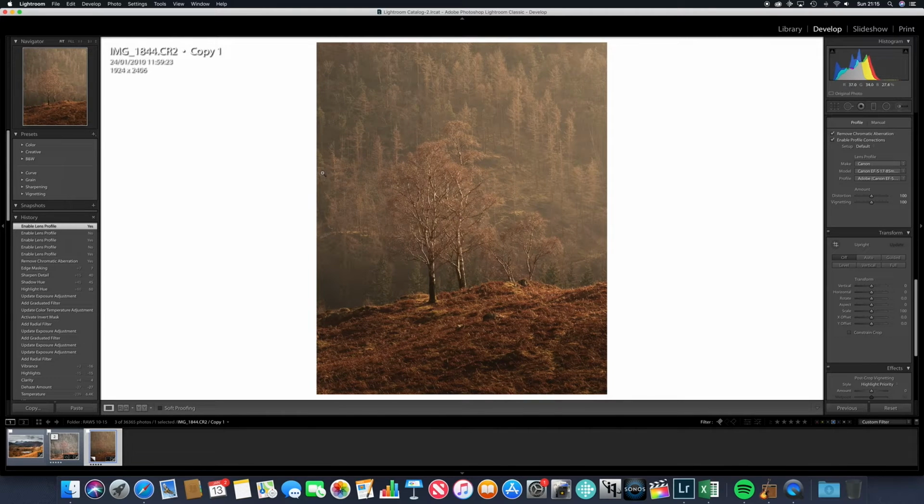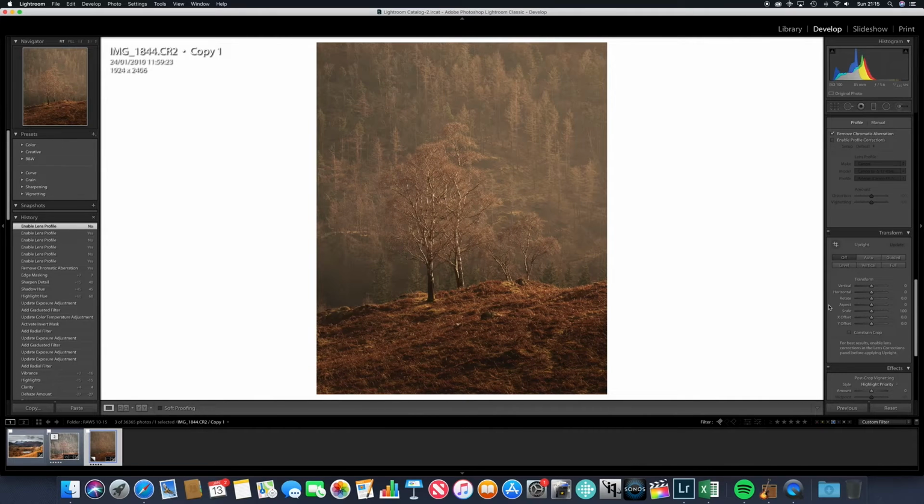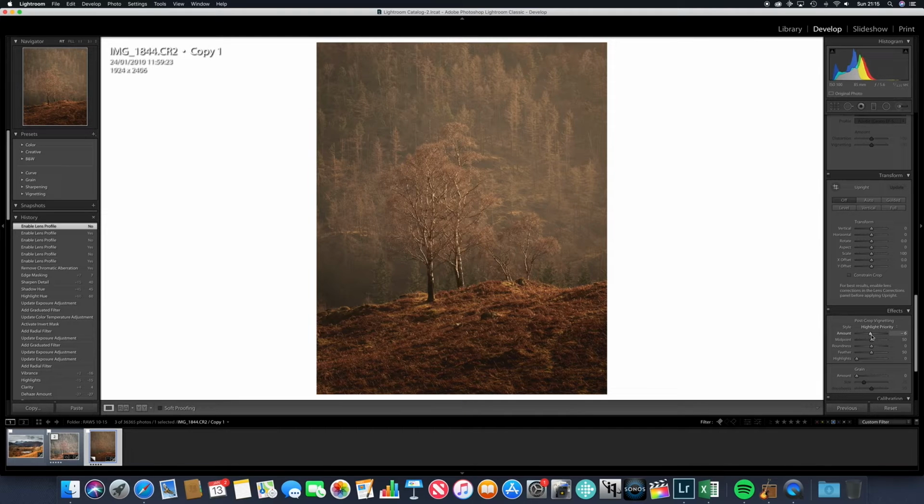Yeah, you see this little tree here on the left hand side? It's closer. That trunk is closer to the edge. It's not a huge issue. And I'm just going to add a tiny bit of vignette, because I do like a little bit of vignette. But there we go. Yeah, I'm quite liking that.